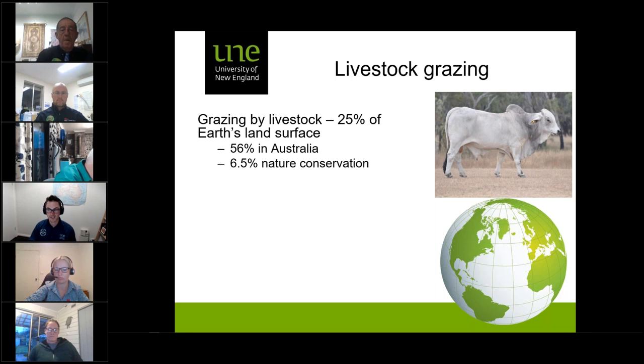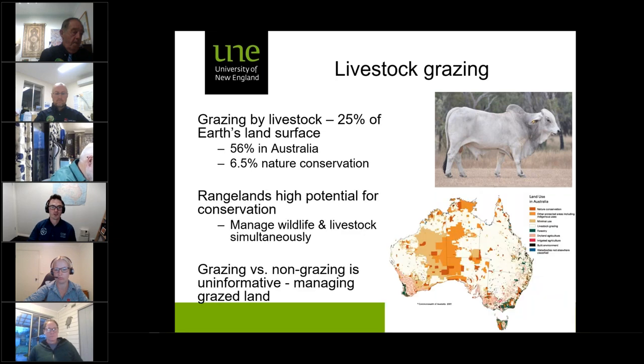And especially here in Australia, about 56% of our area is grazed in some capacity, compared to only about 6.5% of areas that are used for national parks and nature conservation. So what that really tells us is that rangelands have a really high potential for conservation. Given their large land area, if we can come up with ways to manage wildlife and livestock simultaneously, rather than basically having only 6% of the land that we can protect wildlife from, we're now increasing that tenfold to almost 60% of the land area that we can now have some kind of natural biodiversity and management areas for.